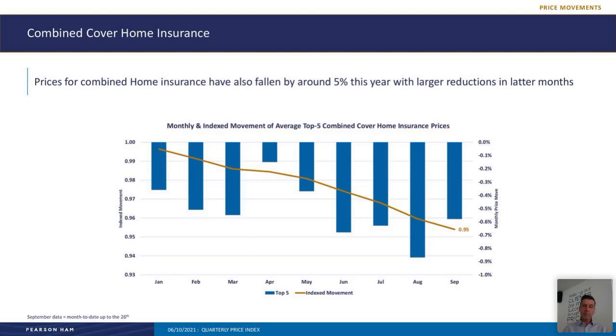And home is an area that we would expect to be most impacted by the upcoming pricing remedies in January, and where we might have expected more acquisition price increases to start flowing through at this stage. However, this hasn't been the case, and again, potentially tough trading conditions for insurers within that market.